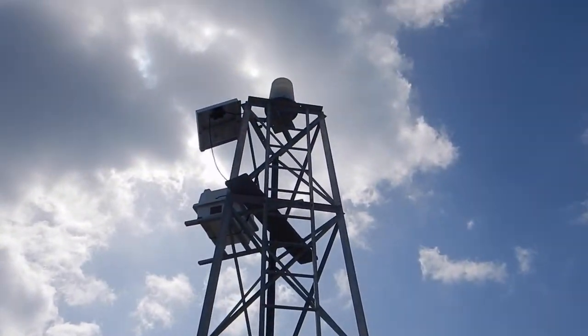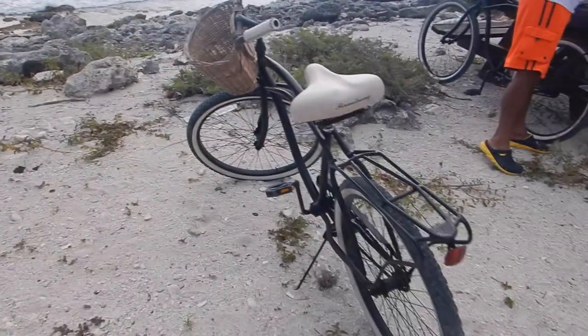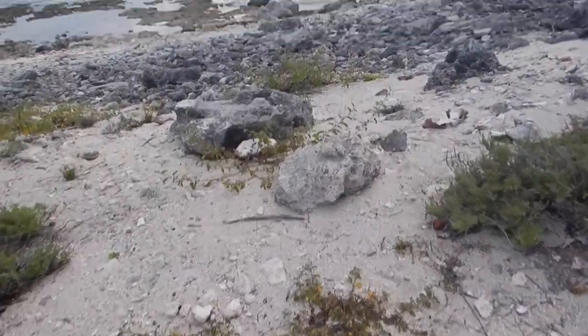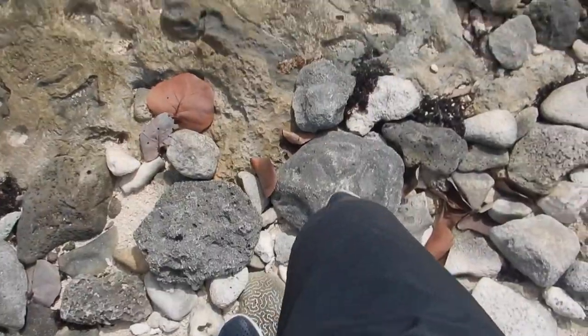So now we finally arrived at the lighthouse at the end. There's a bike. The ocean. Really rocky and stuff.